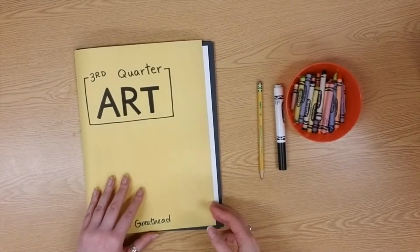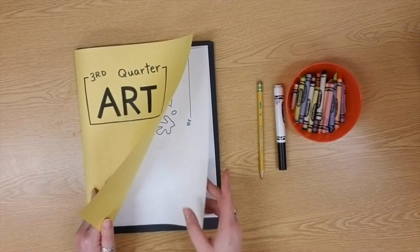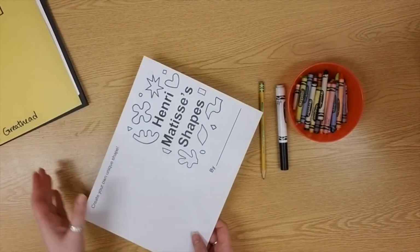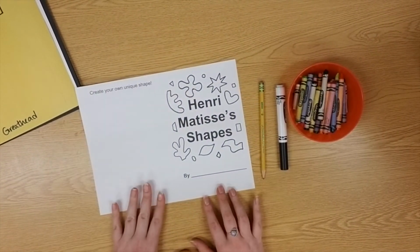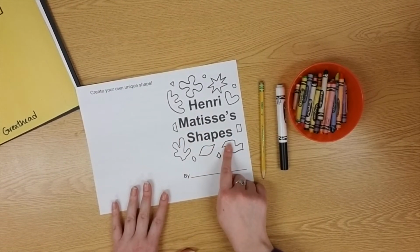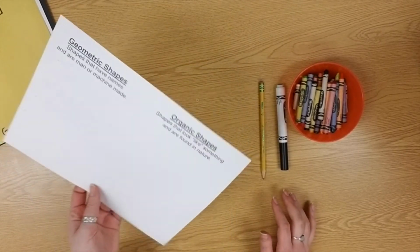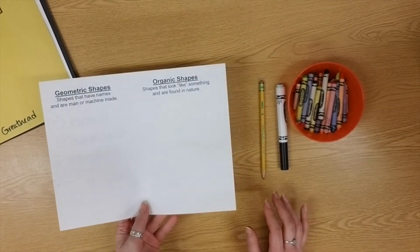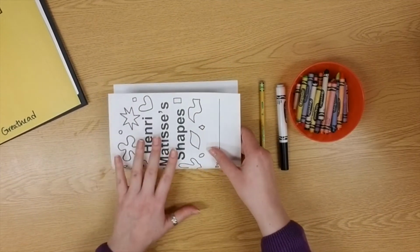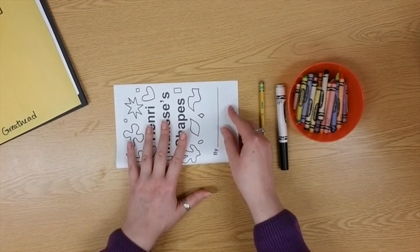All right, artists, I hope you enjoyed looking at some of Mr. Matisse's artwork with me. Time to now take out of our art folder this piece of paper, my friends. And right now on the front of this paper, you'll see that it says Henri Matisse's Shapes. Now, before we can draw or write anything inside of our book, friends, we need to fold it. So I'm going to actually flip it over to the back side and fold my book in half, so that way that becomes the cover.